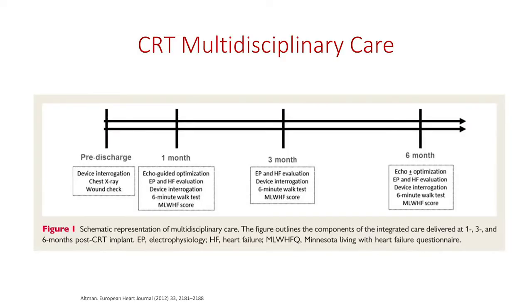And so what they did is pre-discharge, patients got a device interrogation, chest x-ray, wound check. We all do that. At 1 month, they had echo-guided optimization. EP and heart failure saw them at the same time. So from our own lenses, we see patients differently. We're looking at different things. They have weird words. We have weird words on our side. But we're looking at patients from our lenses and optimizing their medications.